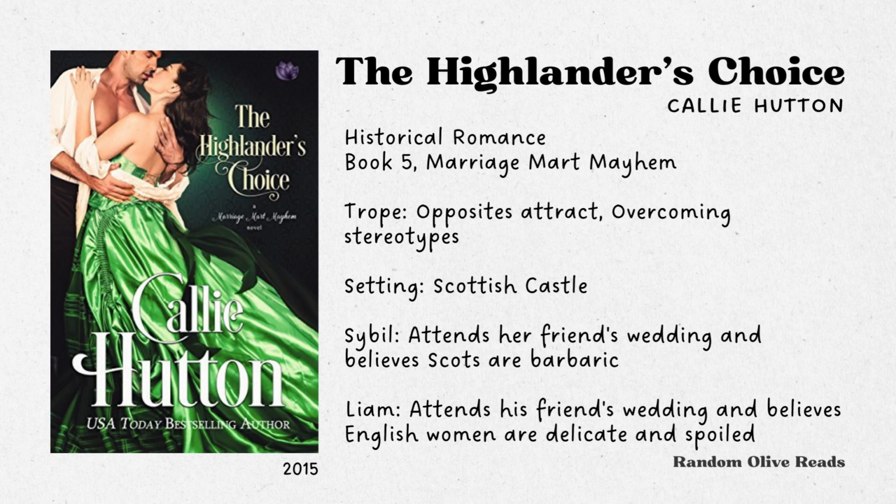Sybil's friend's fiance has brought his neighbor and friend Liam to the estate, and he's got his own preconceived notions of English women, thinking they're spoiled and dainty princesses. Both are terribly wrong for each other, but they seem to prove the stereotypes wrong and are intensely attracted to each other. Eventually, Liam invites Sybil to his home to meet his family and see if they'll suit for marriage.